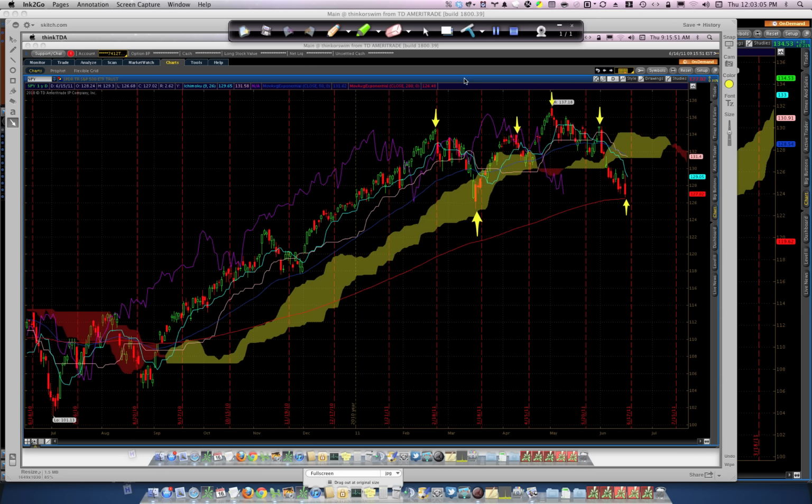Today is Thursday, June the 16th, and this is the SPY, and this is where we ended up at the close yesterday, having touched the 200 EMA, bounced back a little bit, and today we're sort of trading in the middle of that range, and the market's trying to decide what to do.